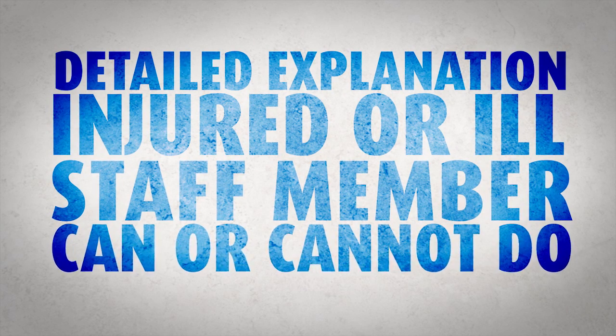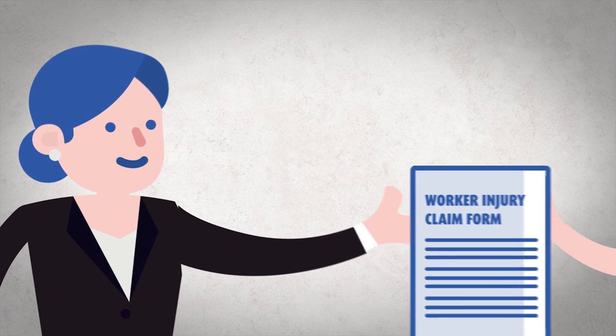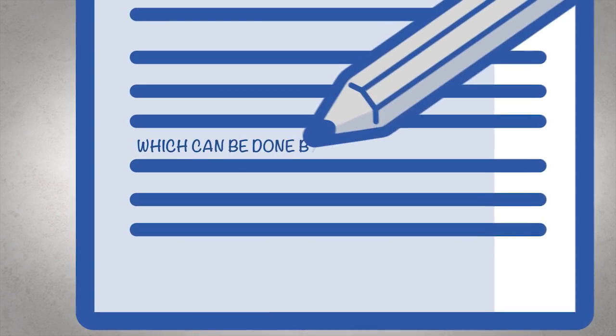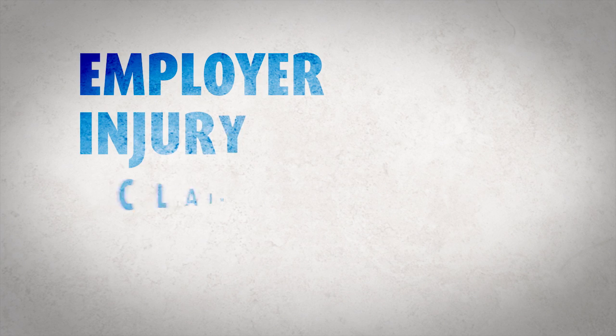or cannot do. The injured or ill staff member is required to complete and provide you with a worker injury claim form. You must acknowledge that you have received the claim in writing, which can be done by giving the injured or ill staff member a copy of the claim form when you have completed your section. You are required to complete an employer injury claim report.